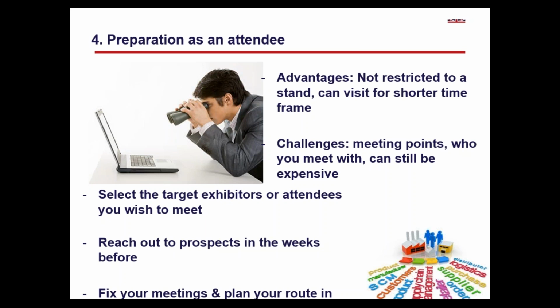In terms of the preparation, my advice, what I tell clients and what I do myself, is that when you're looking at a show, you need to know and prepare in advance who you're going to see. This comes back to your objectives, but it's who you want to see as an exhibitor and who you want to see that may be attending the show. Now, if you're going to try and find new customers, the challenge you also have is that a lot of those potential customers are probably not necessarily going to be exhibiting.